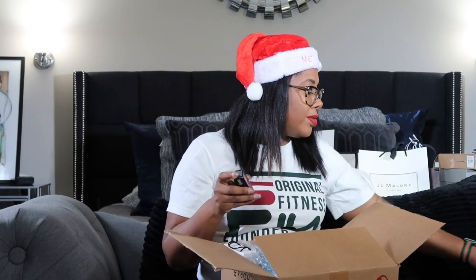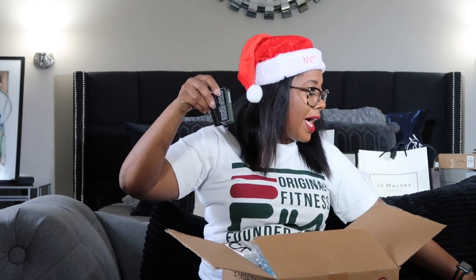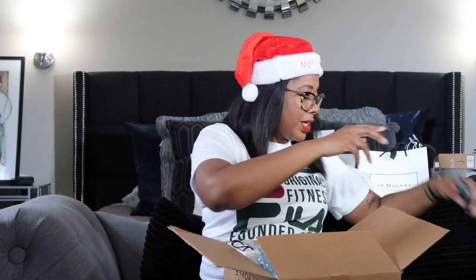Okay. I believe both of these were on sale for $15. So if you think about it, both of these lipsticks were $15, I'm gonna say. This whole palette from Urban Decay was $20 to $25. So that's why I went on and got the palette. Okay.